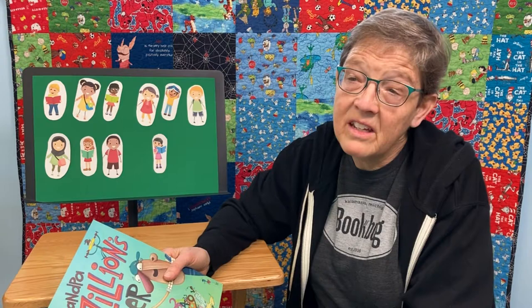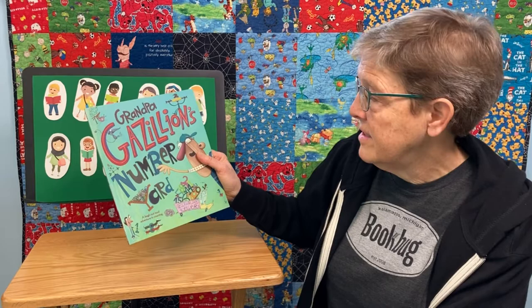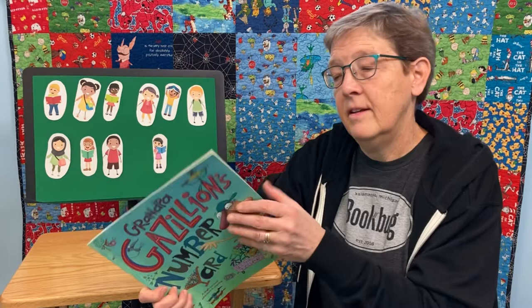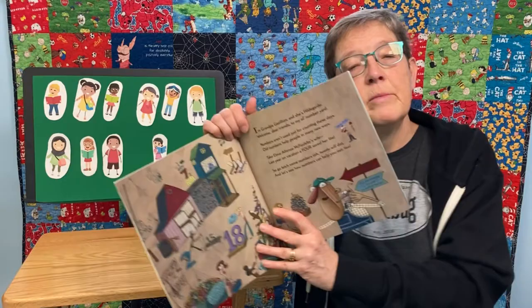I have another number book for you. This is kind of a silly one. It's called Grandpa Gazillion's Number Yard. And a gazillion just means a lot, a whole lot, right? Okay. And this one is by Lori Keller. She's the one that did those Scrambled Up States books, so you might know that one.